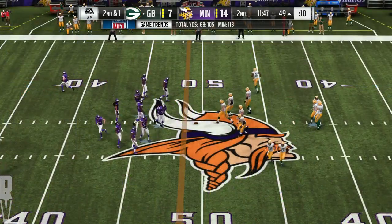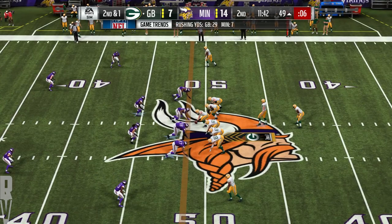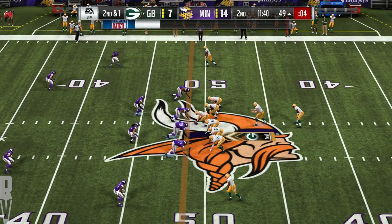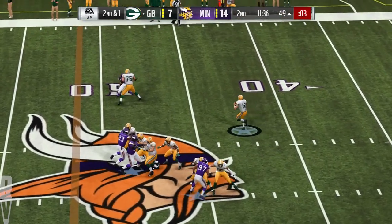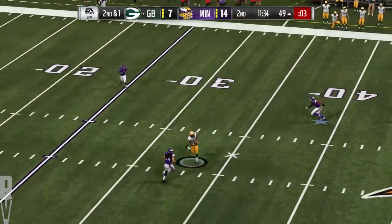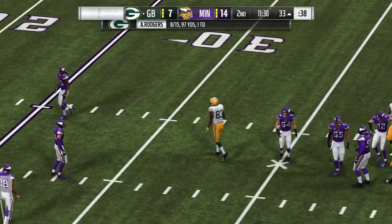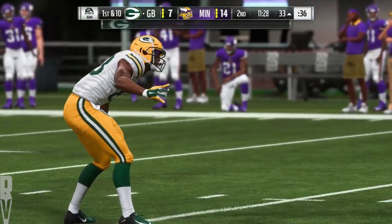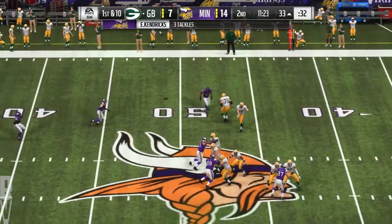That last catch short of the marker by just a yard leaves him with a very manageable second and one. And the 58! On play action, Rodgers gets an open man, it's Valdez-Scantling. And he's corralled, but not before getting it inside the 35. 17 yards on the pickup there, and the drive will continue.